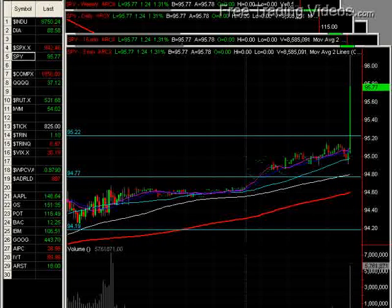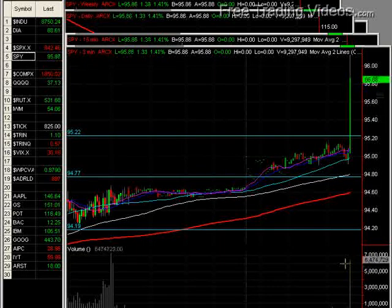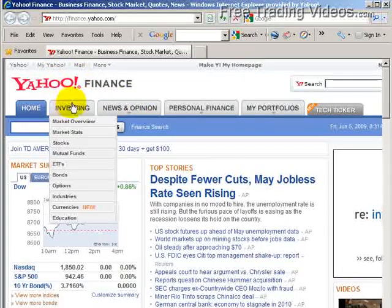It is Friday, June 5th, 2009, and the markets are digesting some news right now. Pretty incredible. Let's look at that. This is the S&P 500 3-minute chart, after-market and pre-market information. You can see the volume, even pre-market here, coming in. It's pretty impressive. So what's going on today?